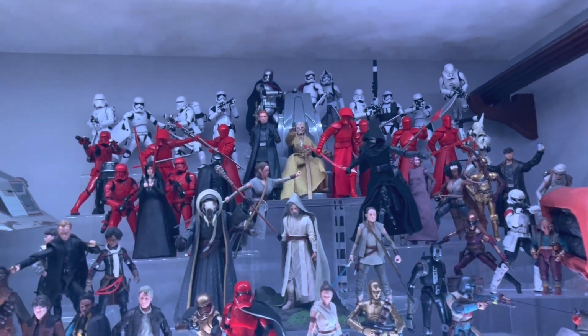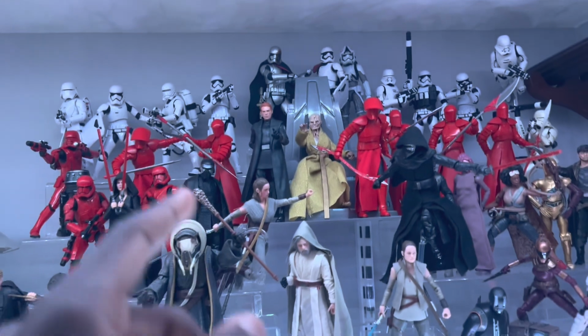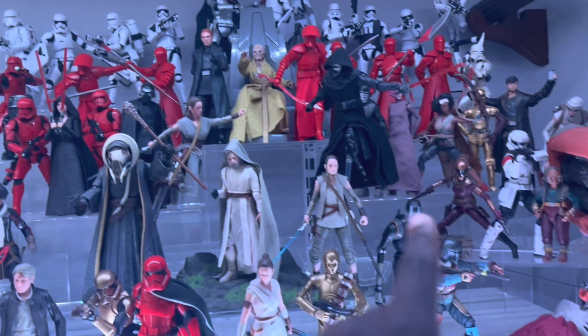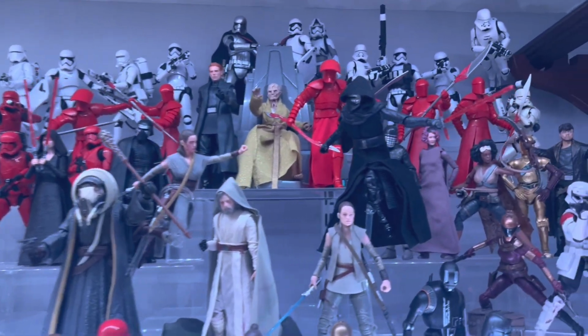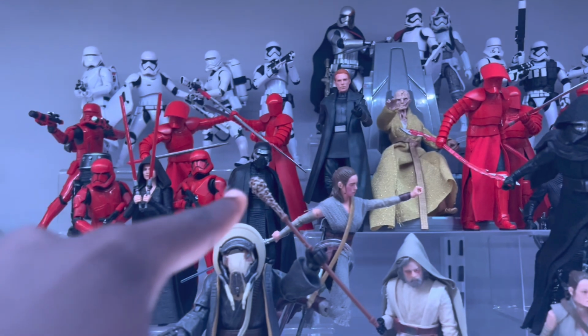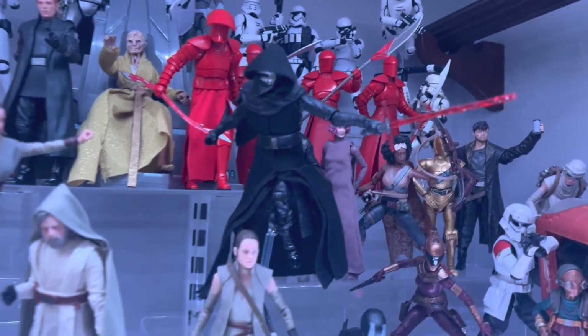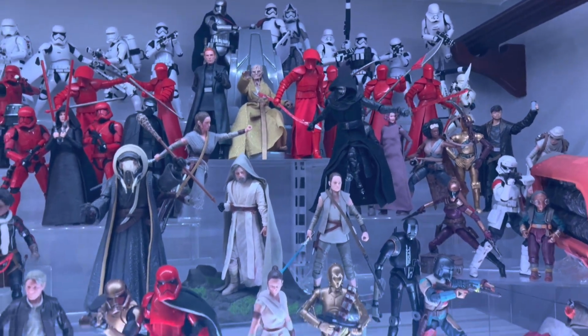So yeah, finally got my display looking all nice and sexy for y'all to see and for me to walk y'all through. Put the white guys back there with the red guys up here. Got those two Galaxy's Edge 4-packs on sale. Got the last Galaxy's Edge pack from 2019 and put the lightsaber with Kylo up here. Got that 4-pack for, I think it was $60, so I'm really happy about that.